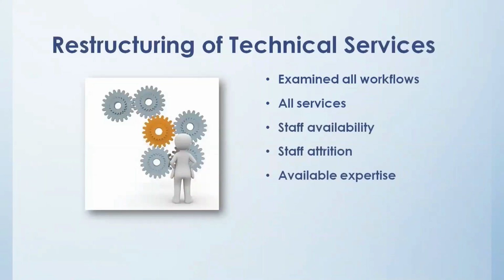Beginning in 2018, all workflows and reporting structures within Duke University Libraries technical services were closely examined in search of efficiencies and opportunities to improve service to our library users' needs. As part of the resulting restructuring, we looked for ways to leverage our available expertise in the face of staffing attrition.